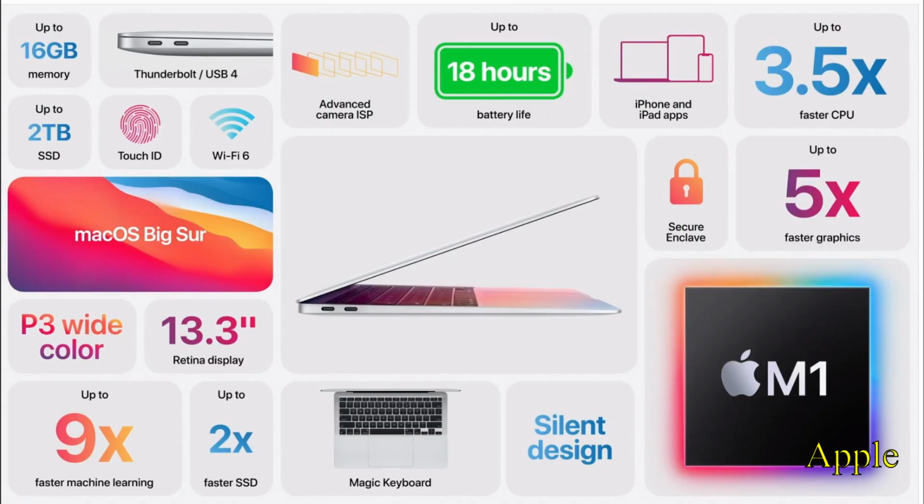The new Macs have up to 3 times faster CPU performance, up to 5 times faster graphics performance, and an SSD that's up to twice as fast as the previous generation. All of this with 15 hours of battery when web browsing and up to 18 hours of battery when watching videos. The Retina display has also been updated to include the P3 color gamut as standard.